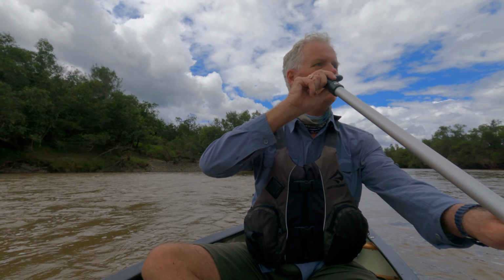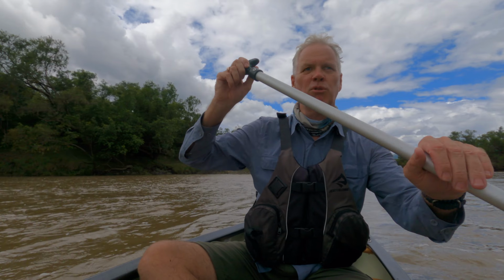Just look and see if we can see anything. Unfortunately not, but there's a nice little gravel bank in front of us here. We'll pull up onto that. Keeping an eye out. Can we see?